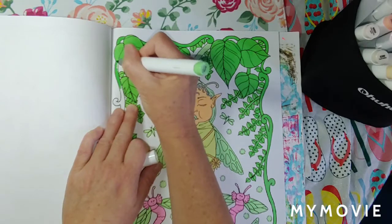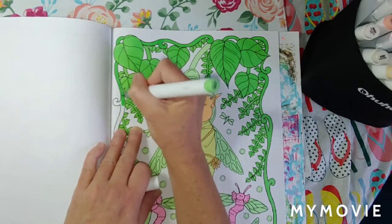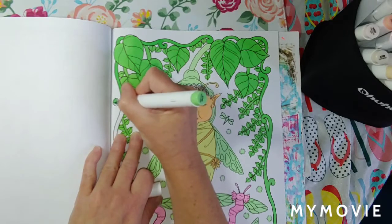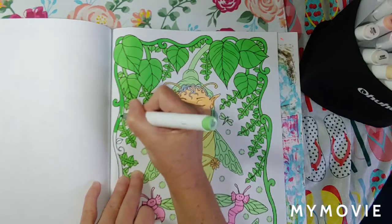Today I'm trying to do a few steps because the sun's shining. Sorry if my hand's in the way. I'm having to color this one section right here.